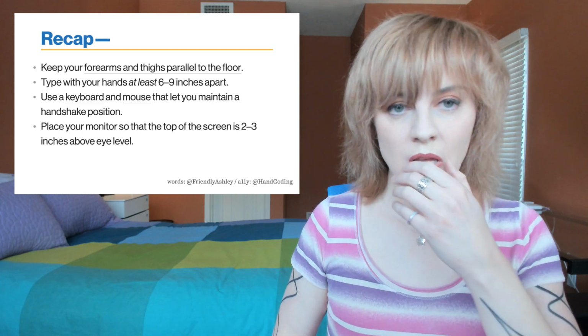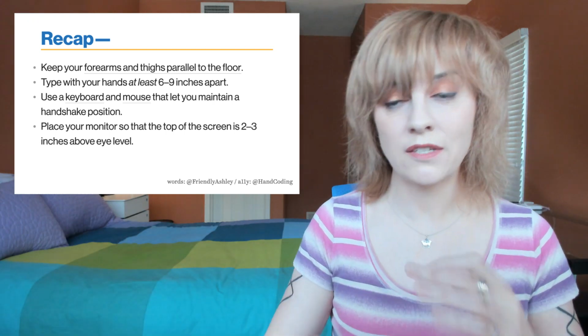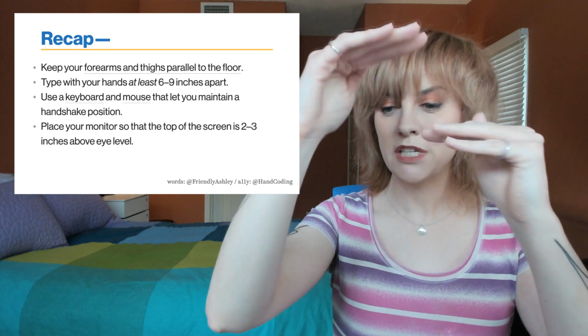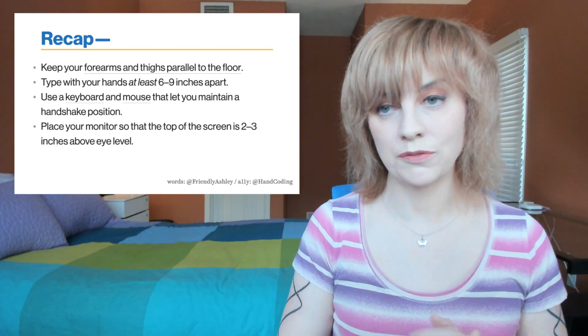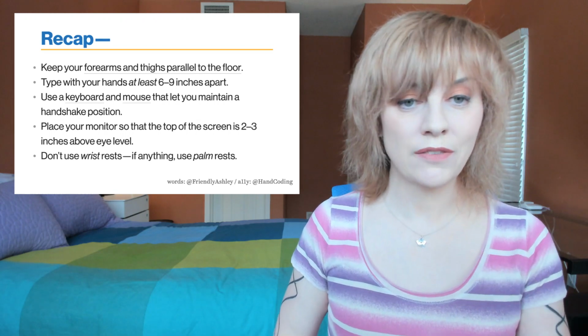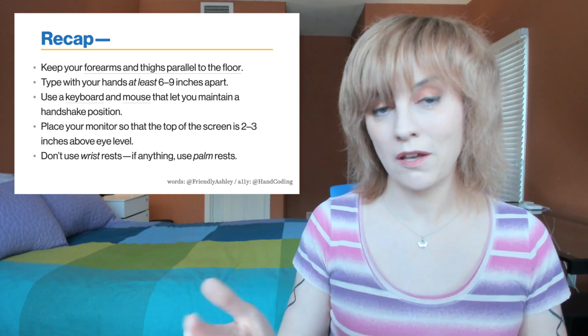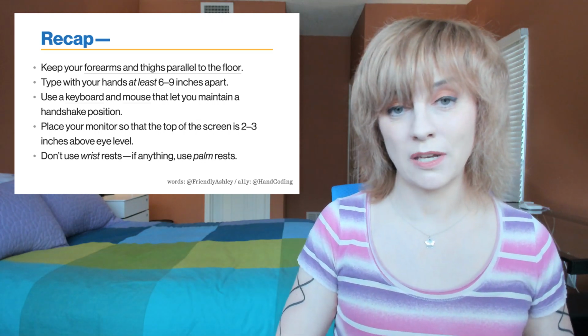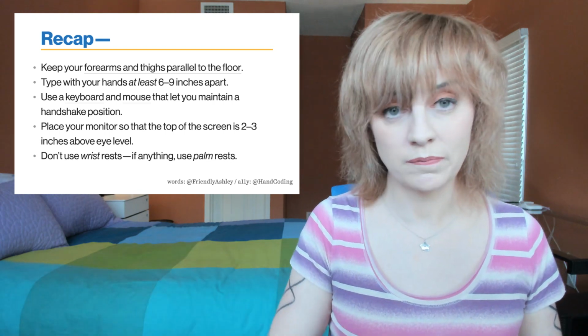And as well, you should place your monitor or laptop screen so that the top of the screen is about 2 to 3 inches or about 5 to 8 centimeters above eye level. And then, just to round things out, don't use wrist rests. They can really be kind of a false friend when it comes to ergonomics. If anything, you might try using palm rests.